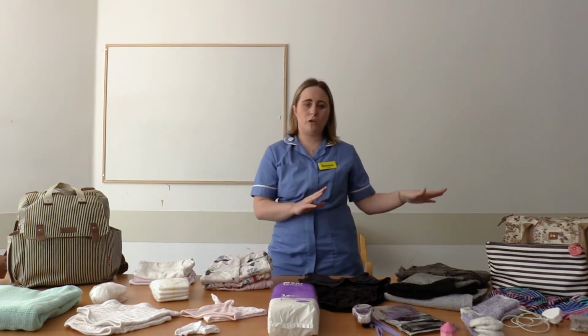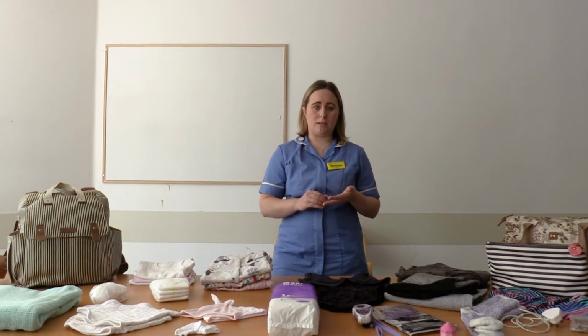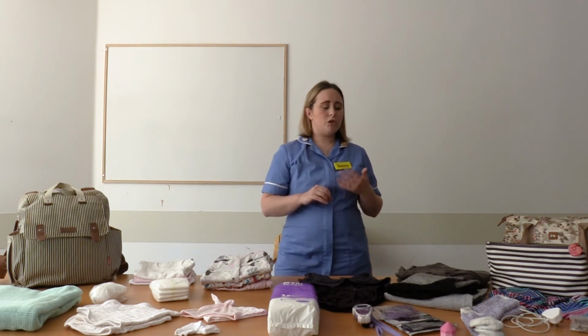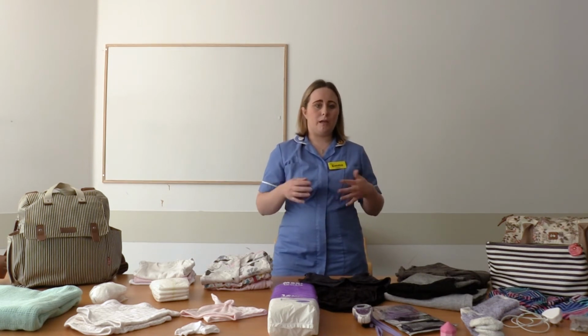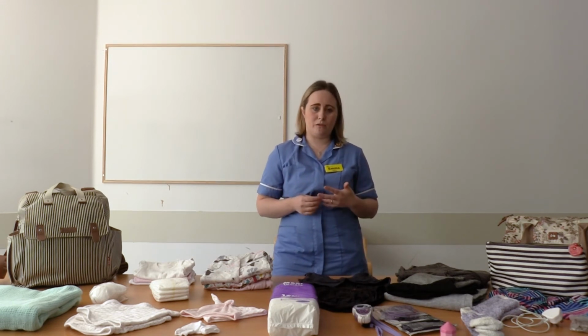Just moving on to what you're going to need in your own bag, you're thinking about what you're going to need during labour and afterwards, okay? So during labour, you're going to come in whatever clothes that you're wearing, but you might want to change into something that's going to be more comfortable for labour.